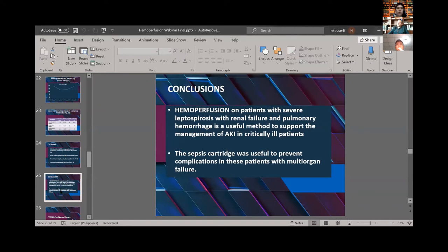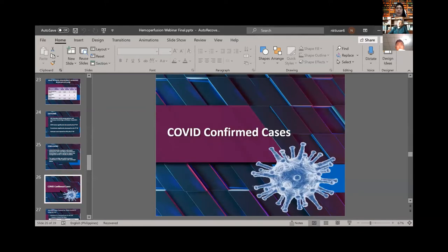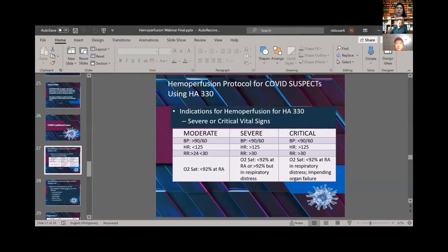I would also like to share with you very briefly some of the COVID confirmed cases that we were able to treat in our hospital since March. This was our hemoperfusion protocol for COVID suspects using the HA330. We did it for patients with severe or critical vital signs as shown here.